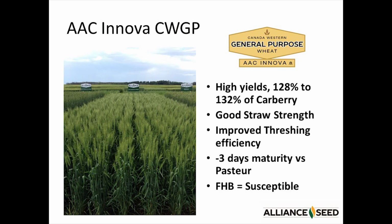This is a GP wheat, a general purpose or special purpose wheat now from Alida Seed Corp. Anova, basically a soft white spring type. And this would be very similar to something like probably a Sadash, and a little bit earlier maturing than past year, but susceptible to Fusarium head blight.